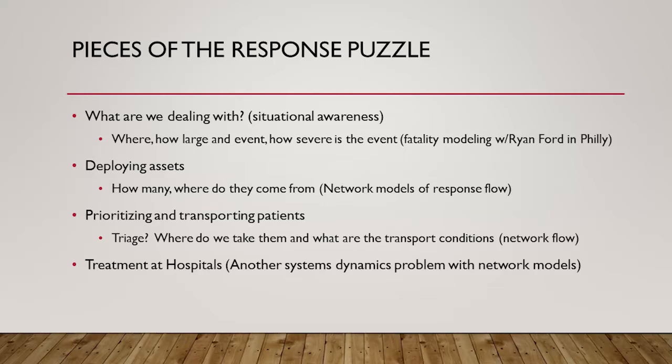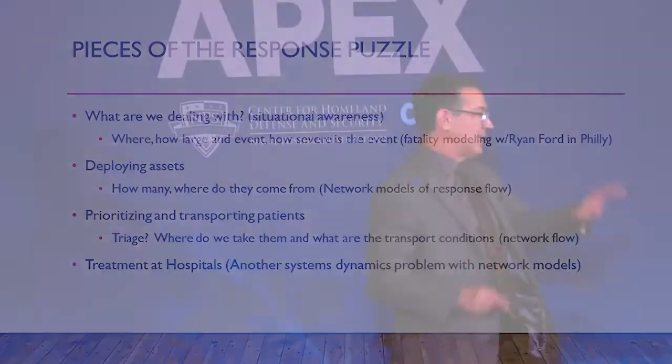And then, of course, the other systems dynamics problem is what happens at hospitals. And this is a huge problem because you know that we're taking people to the hospitals. They don't necessarily have the capacity to handle all the people that we would be taking. And then you also know that Good Samaritans will be taking people to the hospitals as well, which can really cause problems clogging up the flow of people at the healthcare side of this.